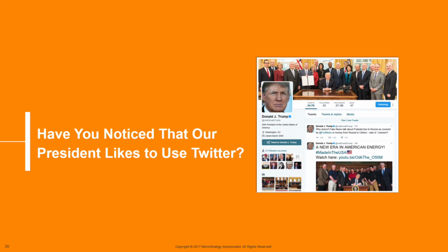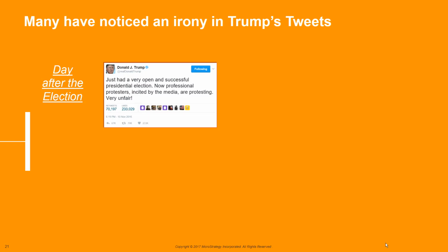This is not intended to be about politics. Rather, I want to have a fact-based discussion about Donald Trump's Twitter feed using a variety of analytics made possible by the combination of MicroStrategy and MicroStrategy NR. Now, Donald Trump is a prolific tweeter, and you may have noticed a certain irony in his tweets.